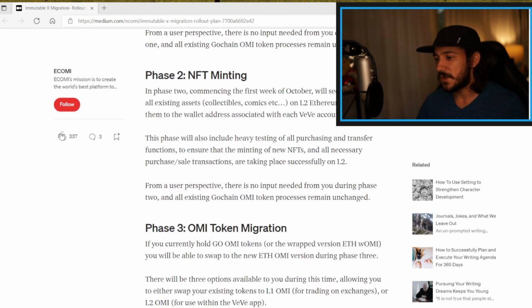This phase will also include heavy testing of all purchasing and transfer functions to ensure that the minting of new NFTs and all necessary purchase and sell transactions are taking place successfully on layer 2. This is so awesome, guys. I could talk about this all day, but I have separate videos and podcasts on it. Existing on a blockchain is going to be a game changer.